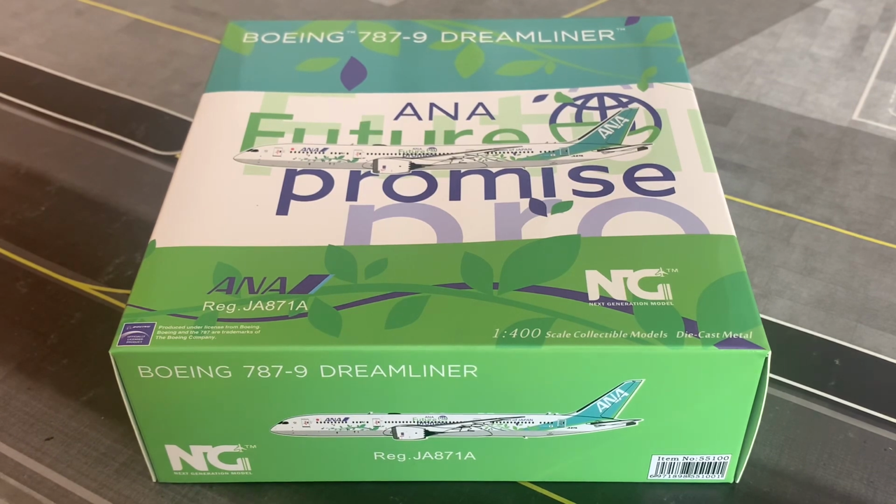This aircraft is currently active on the route network of All Nippon Airways. As you can see on the box, this aircraft is registered Juliet Alpha 871 Alpha. That is JA871A, for those that aren't too familiar with the phonetic alphabet.